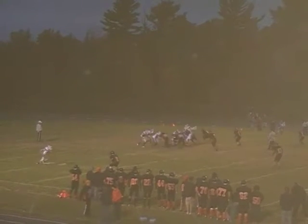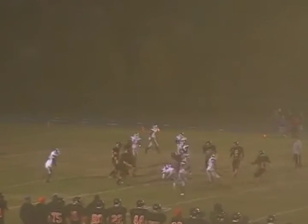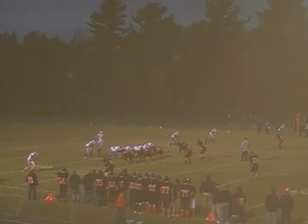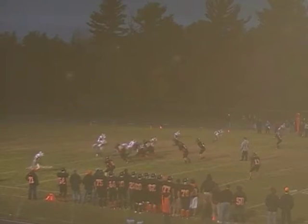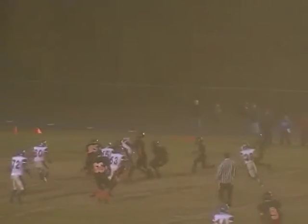Kerner calls for the snap. Hand off, running around the corner now. A little bit of room. Second down and eight. He keeps it to himself. He's going to run to the left side. Tries to cut back. No room.